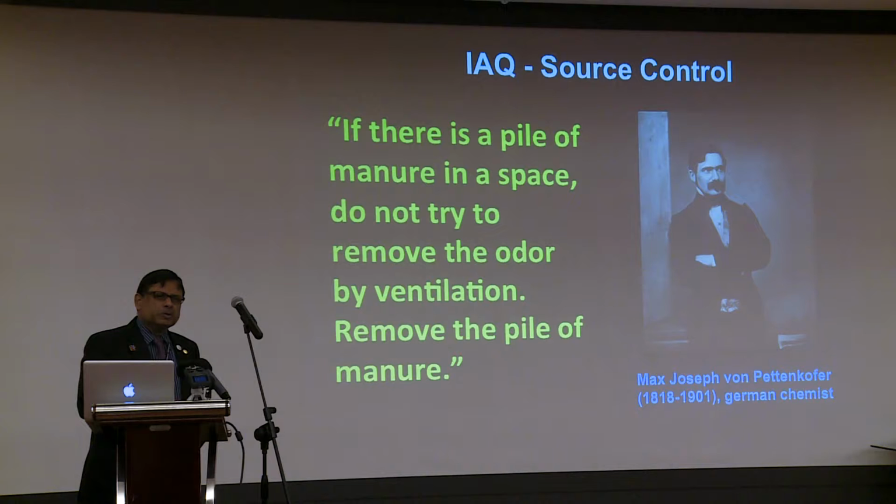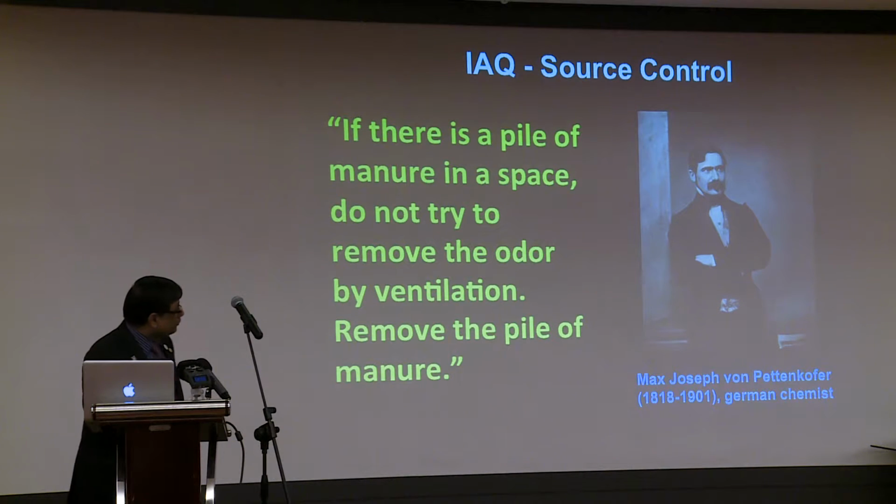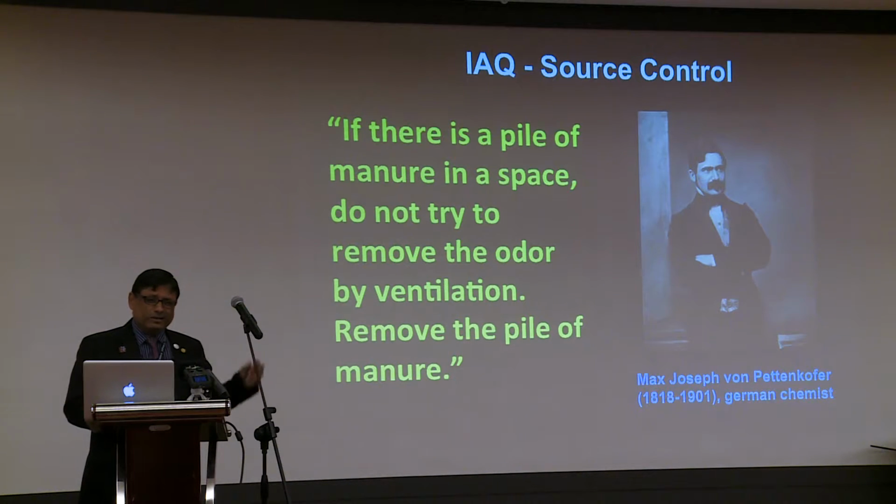He said, don't try to use dilution. So the famous saying, the solution to pollution is dilution, is not the way to go. That's not going to get us our energy efficiency. It's not going to get us the right quality of indoor environment. If there is a source, let's get rid of it. Source control is what Pettenkofer advocated, and I think there's a lot of merit in this philosophy.